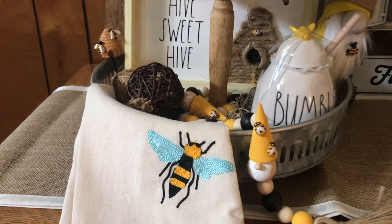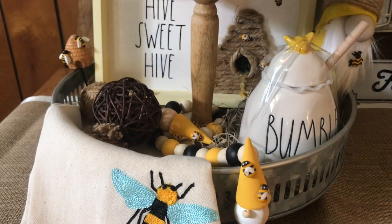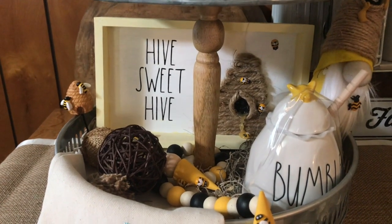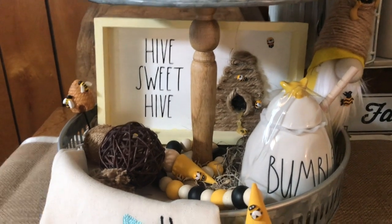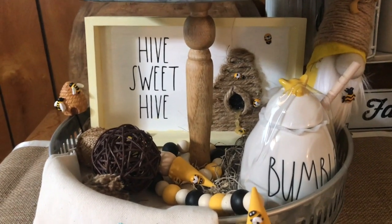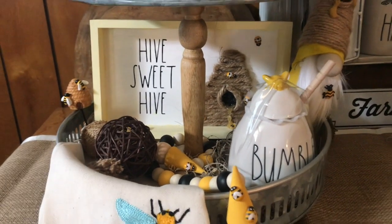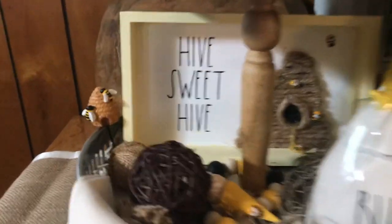And then I have this tiered tray here. And so we have the Bumble by Rae Dunn, the honey pot. I have the Hive Sweet Hive. I got that from a seller on Instagram. If I can remember where these things are from, I'll link it down below.